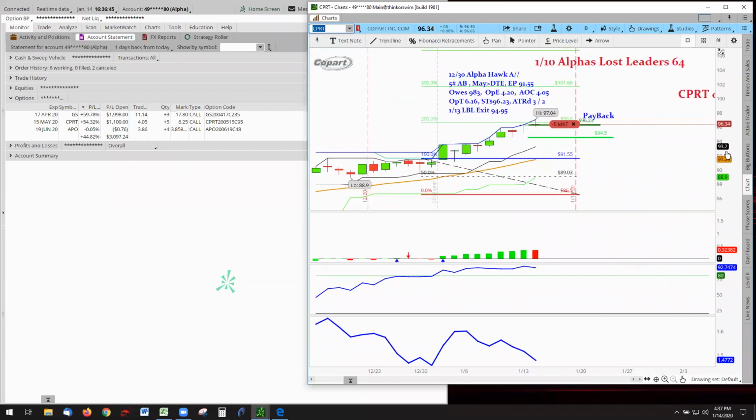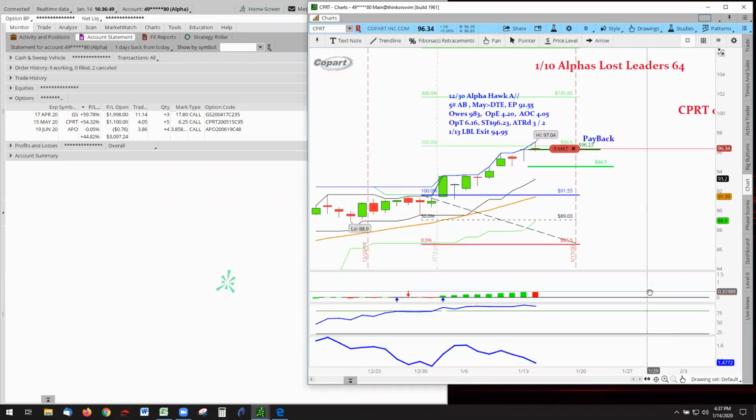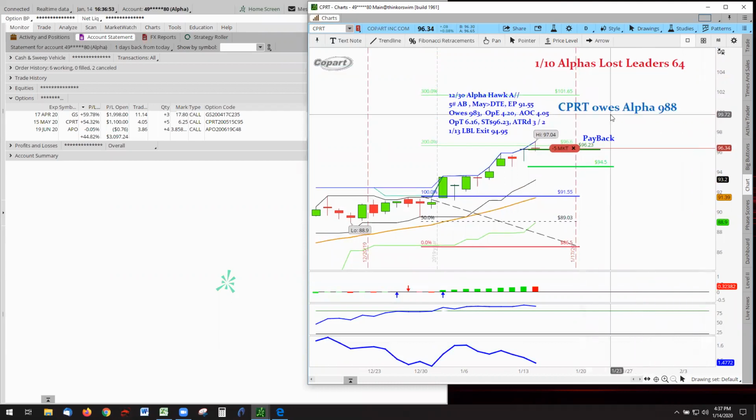now why have I not called a bases loaded on Copart? Here's why. It owes $998. It's only up 1,100. It's not a lot of difference, 120 bucks. It can come all the way down here and hit us out.